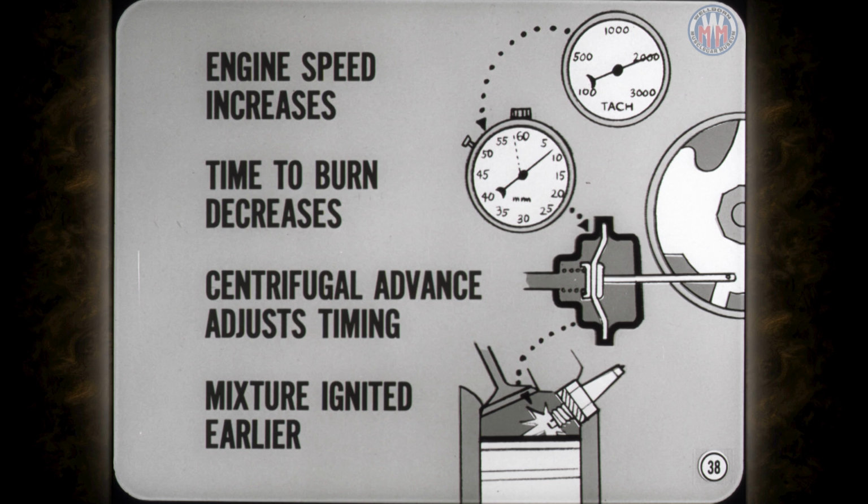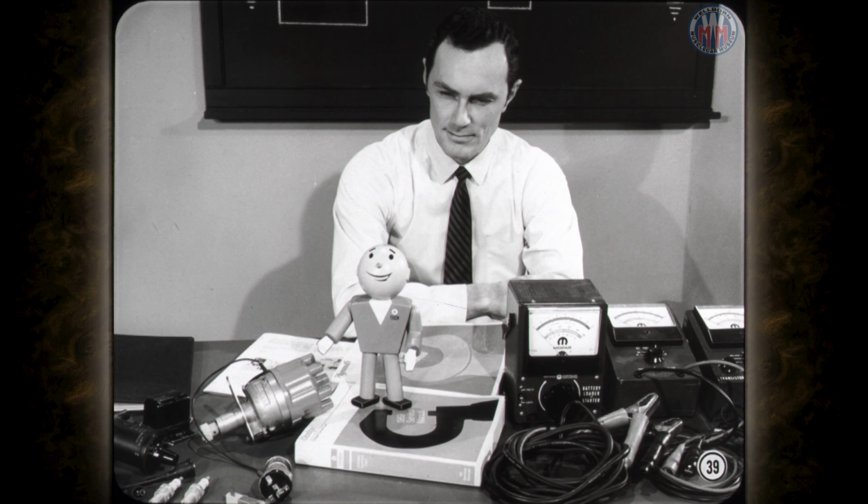As engine speed increases, the time available to burn the mixture in the cylinders decreases. The centrifugal advance mechanism in the distributor automatically adjusts timing so that the mixture is ignited earlier. This gives the mixture time to burn completely during the power stroke. The centrifugal advance curve on our distributors is carefully calibrated in production. However, if there is any reason to question the operation of the centrifugal advance, check distributor operation using a reliable test bench.